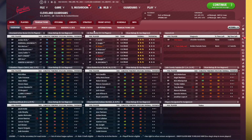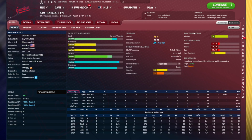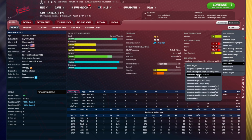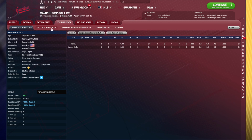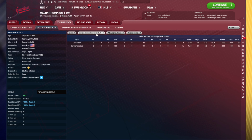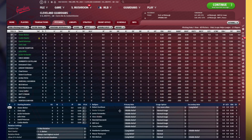All right, well, let's take another look at this roster. Hentages is without question going back to the minors. Thompson looks like he got a little bit of development. I think let's take a look at his pitching stats during spring training. All right, he pitched 9 innings, allowed 3 runs, struck out 14. He allowed 6 walks. All right, well, I think we'll come back to him. He pitched well, but not so well that I want to say he's a lock.